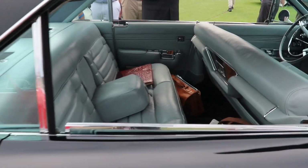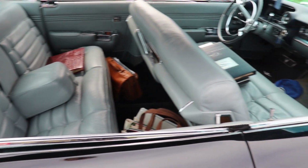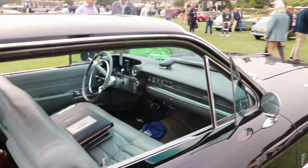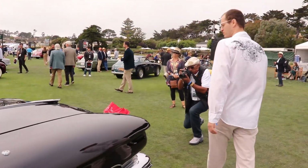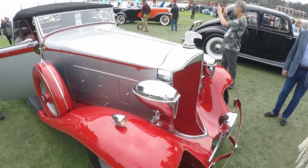Wow, look at this interior. It's something you can just fall asleep in, and you sink into these seats. Thick leather, tons of cushioning. It certainly is set off on this day. Really an ultimate cruiser.